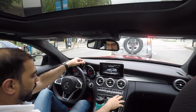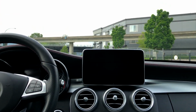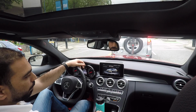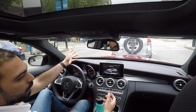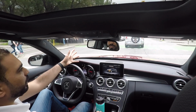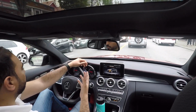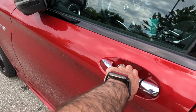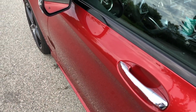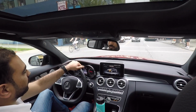A few nice options. I really like the wood. It doesn't feel cheap, doesn't feel plasticky. The buttons are not bad. 360 cameras, parking sensors, the car parks itself, blind spot, all kinds of options you need, it's there. Attention assist, braking assist, auto-folding mirrors. Of course, there are so many more options you can get in the car, but this car doesn't have everything, but it has nice stuff.